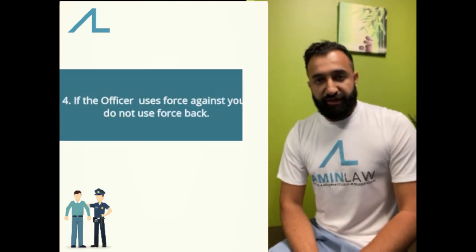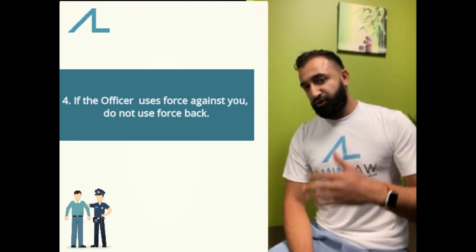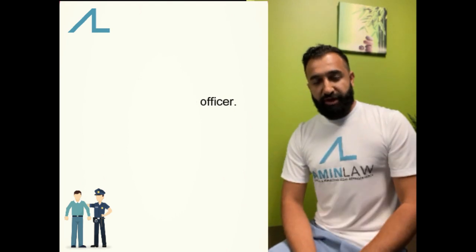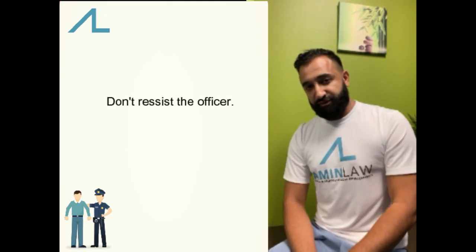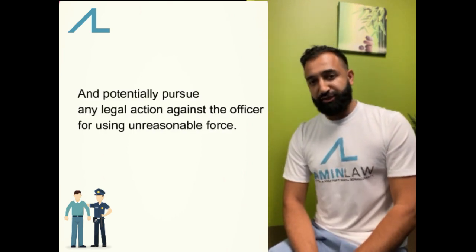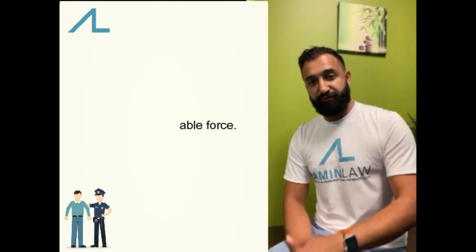Step number 4, if the officer uses force against you, it's important that you don't use force back. And that means don't touch the officer, don't beat up the officer, and don't resist the officer. It's important for you to stay alive to tell your side of the story and potentially pursue any legal action against the officer for using unreasonable force.